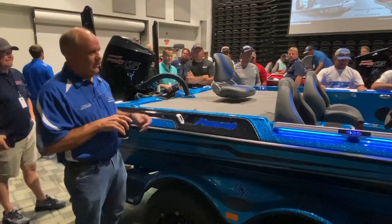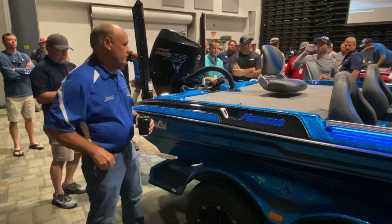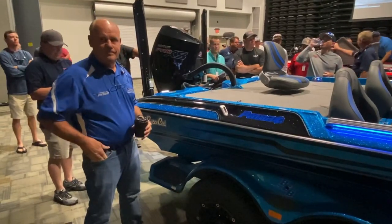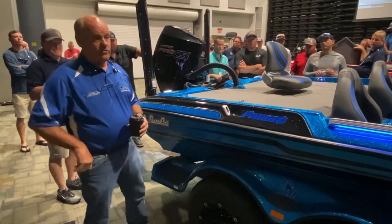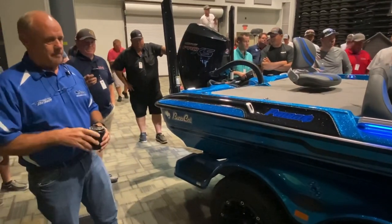But this is why we killed the Puma FTD, so we could make this the new Puma in an STS series. Do you have a spec for length on it? It's 20 foot 7. And it's 98 wide. Okay.